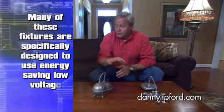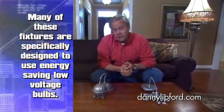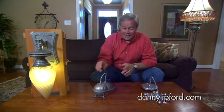But another thing that's kind of neat about the company that makes these particular fixtures is that they really embrace the green building strategy in their manufacturing. All of the water that's used in the process of making these fixtures is all recycled, and any of the scrap materials that they have is also recycled. That makes a lot of sense.